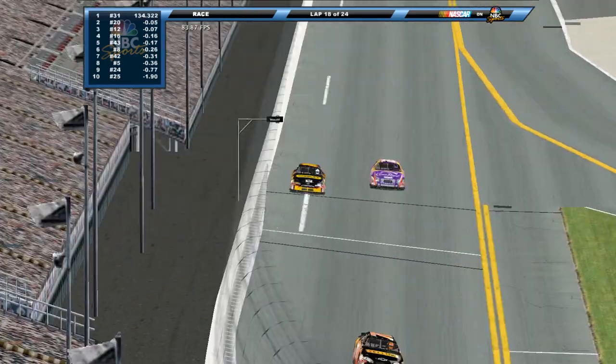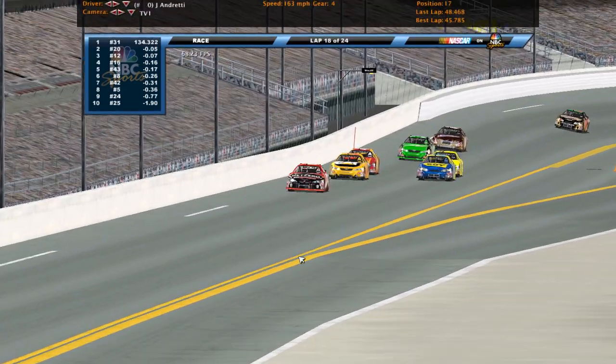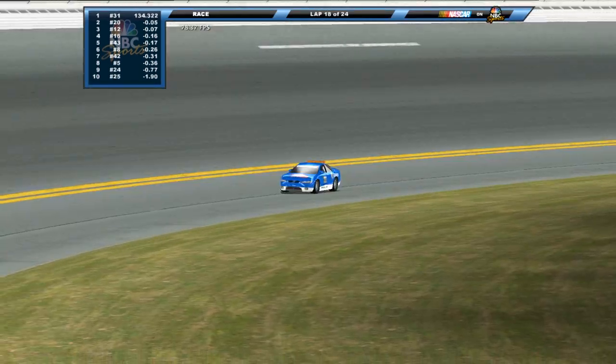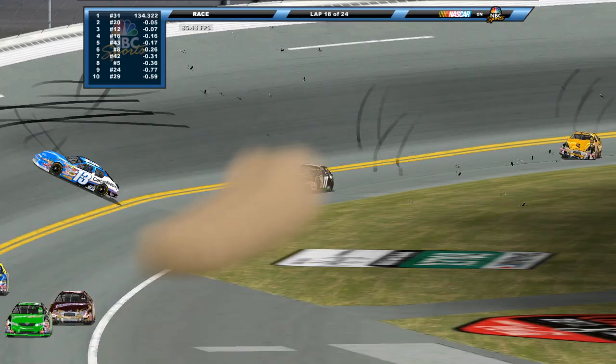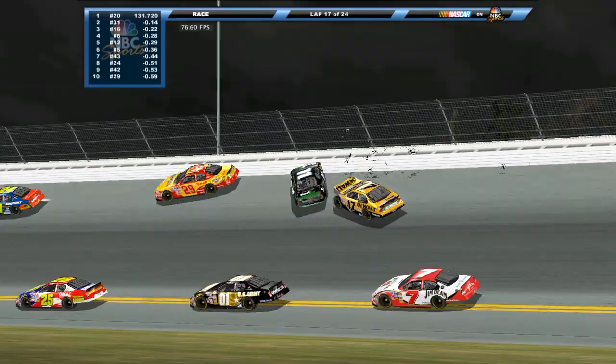Whoa, whoa, whoa, whoa, whoa. Are we wrecking in a triangle, or am I tripping? I think I'm tripping. Nemechek gets caught up in it, but Denny Hamlin was the first to go sideways. Let's see what happened to Denny here.